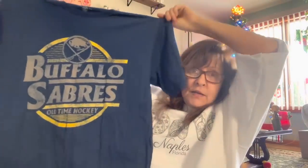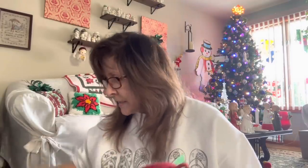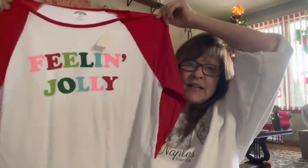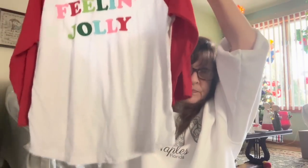I got myself a Buffalo Sabres t-shirt. Yes, indeed. It's for me. My son better not touch it or I'm going to break his hands. Yes. It's mine. I also got this for myself because I don't really have any Christmas shirts. So I got that for myself. Feeling jolly.